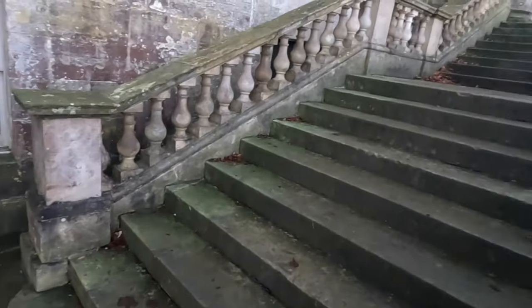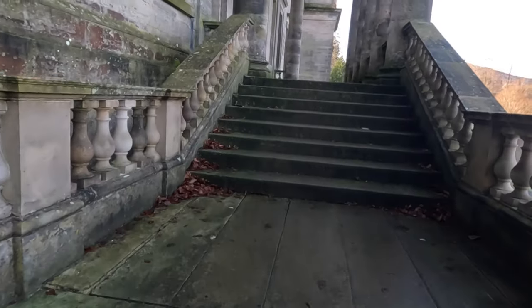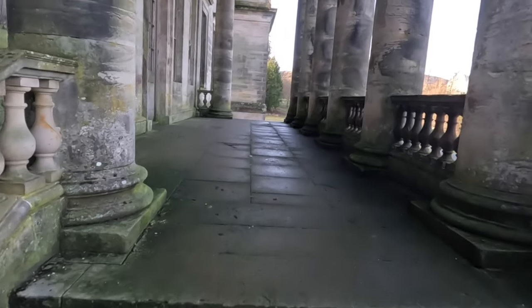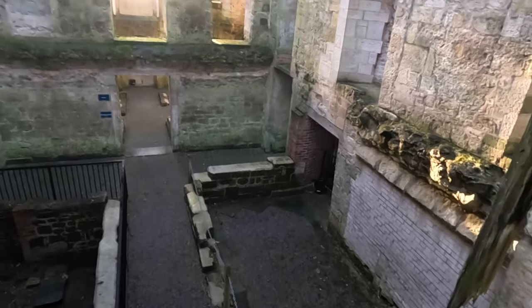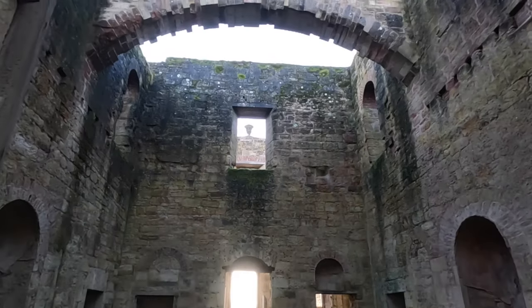So this is the staircase to the grand entrance, and this is the way all the lords and ladies would have arrived. If you were a common person or a servant or a pleb, you'd come in via the doors underneath. So up here you've got all the rich people, and down there you've got all the poor people. It's quite an interesting building because all the wood was burnt out in the big fire, but all the stonework is still there, so it's intact apart from all the wooden bits and the roof.